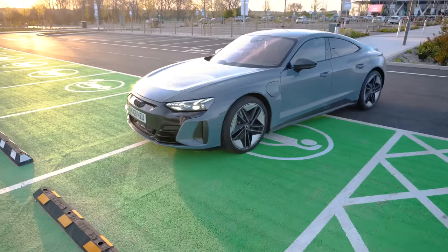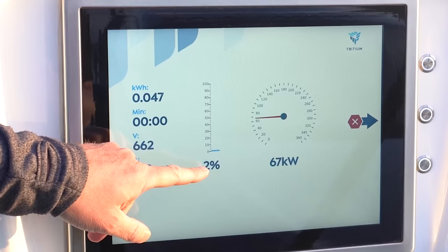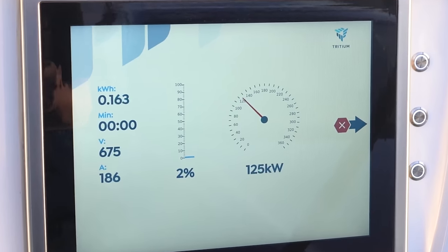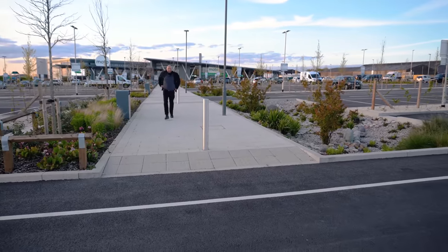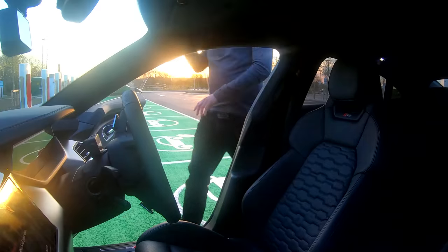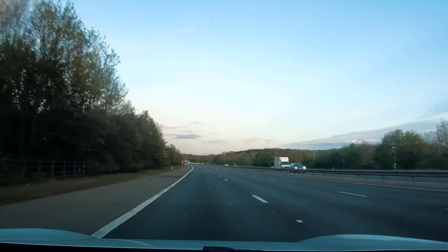South, not north. Okay, I'm a bit out of breath because we stopped at Rugby services where they've got new, really fast 350 kilowatt chargers. Because this battery was down to 2% when we plugged in, it charged really fast. As promised, we saw 264 kilowatts. So got it plugged in, literally ran to the toilet, ran back, unplugged straight away, got in the car. 56% we charged to, that's enough to get us into London. It's all down to this last final leg. I can't believe I went the wrong way.